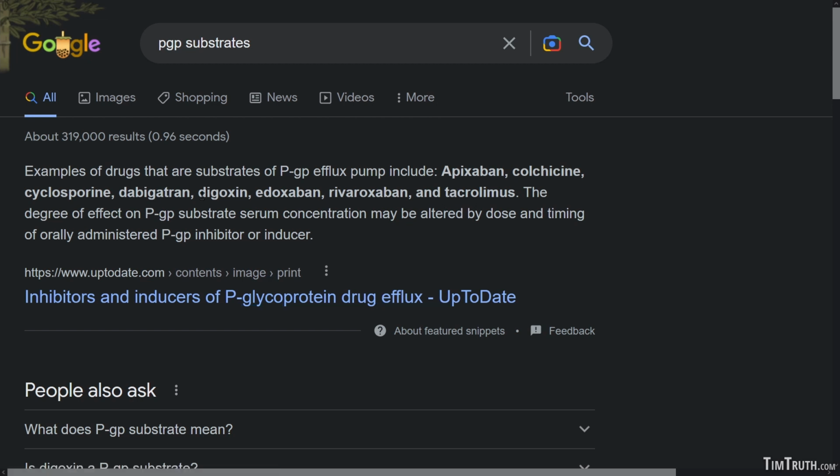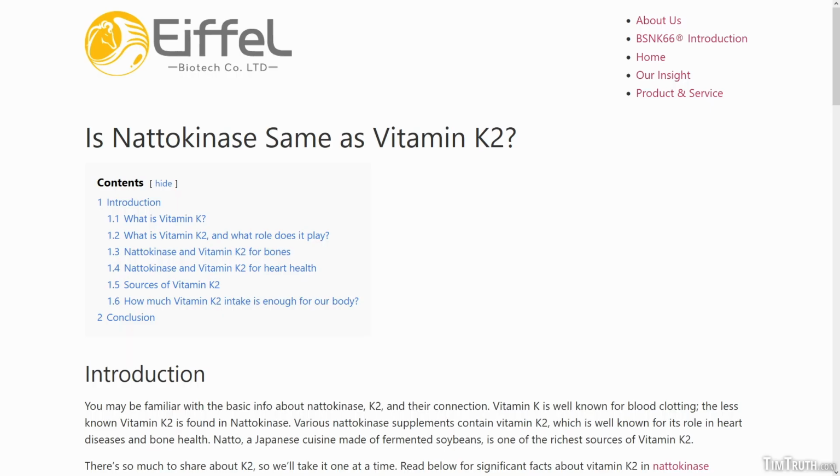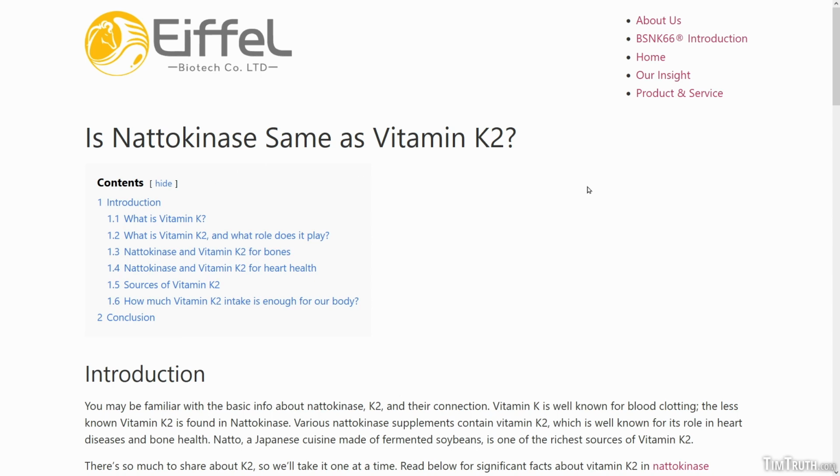For example, here we see digoxin, which we'll talk about in a second. So PGP inhibitors stop these channels, stop these pumps from expelling the PGP substrates from the tissues, from the cells. So let's talk about quercetin and natto. So let me start with some terminology with nattokinase versus vitamin K2 or Natto K2.